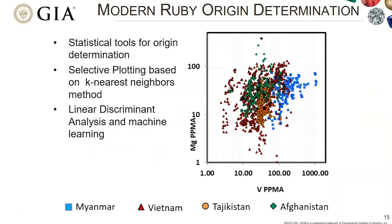Especially, we're looking into the use of statistical tools for origin determination. So we're looking at better ways to more intelligently crunch the data of these trace element analyses in order to correlate our client stone with our reference data more carefully and more confidently. One of the tools we use is something we call the selective plotting method, which is based on a statistical analysis called the k-nearest neighbors method.